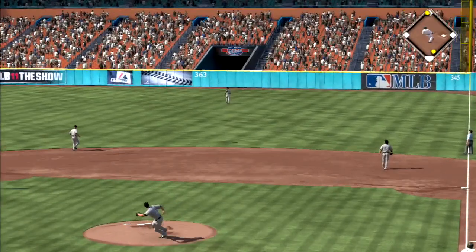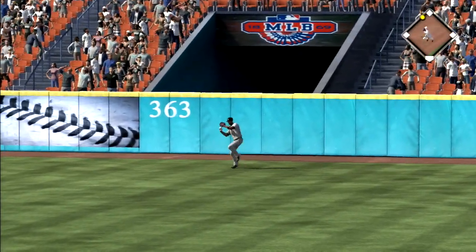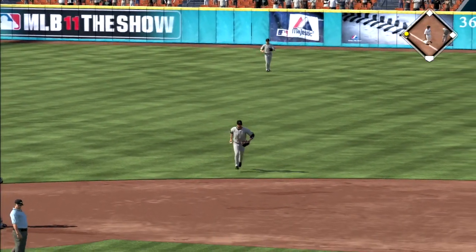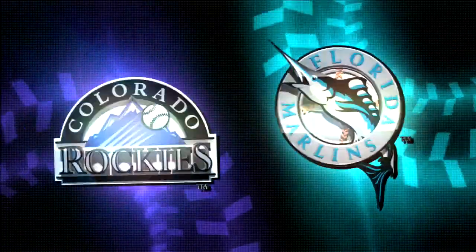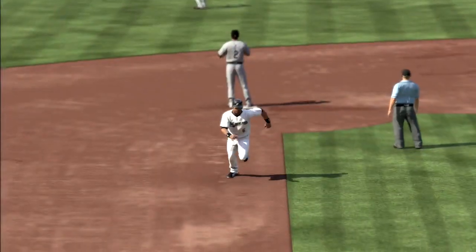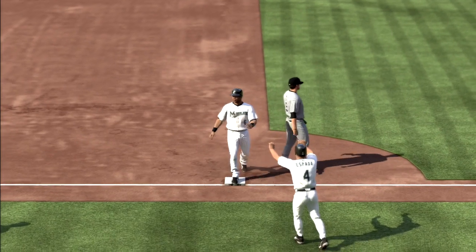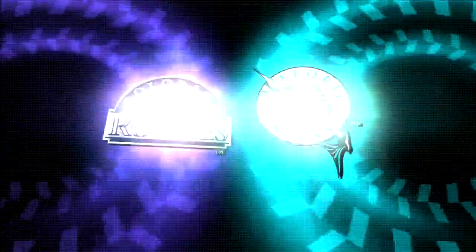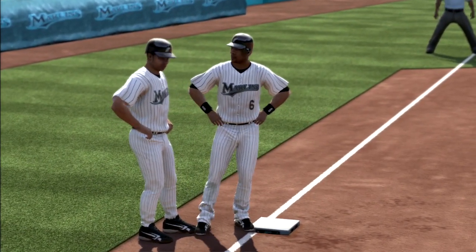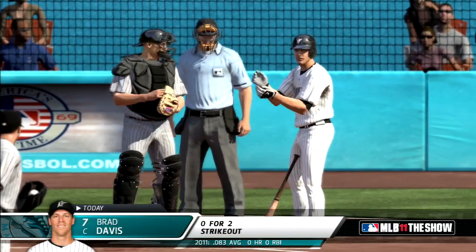Good opposite field power here as this fastball is taken high and deep to right. Fowler is there, and he makes the catch for the out. Heads up base running right there, moving from second to third on that fly out. Now with one down, all it'll take is another fly ball to get him home. Brad Davis will dig in. 0 for 2 with a strikeout in this one.